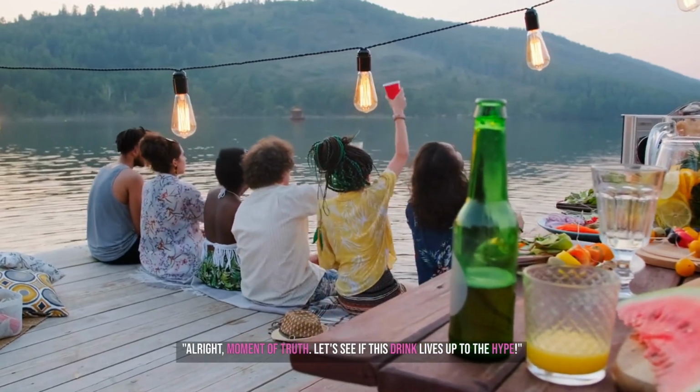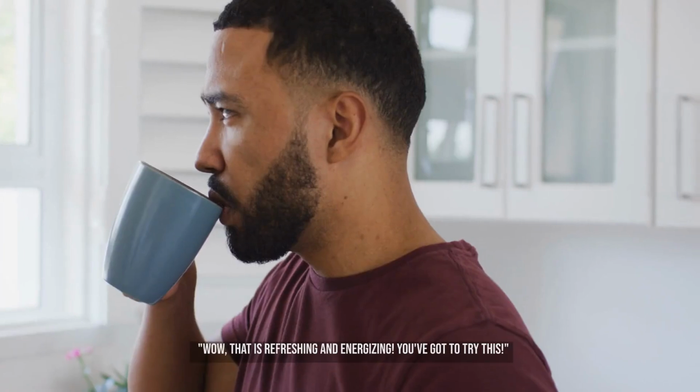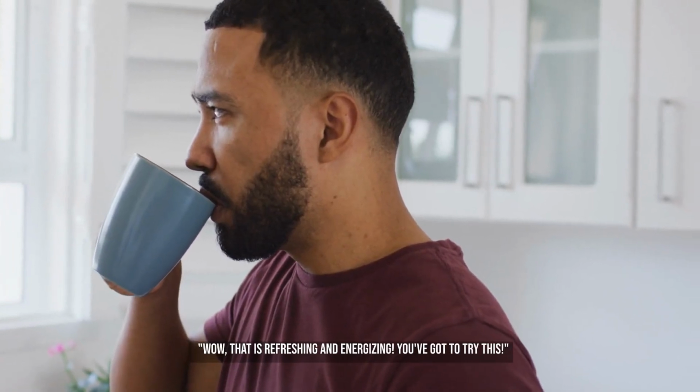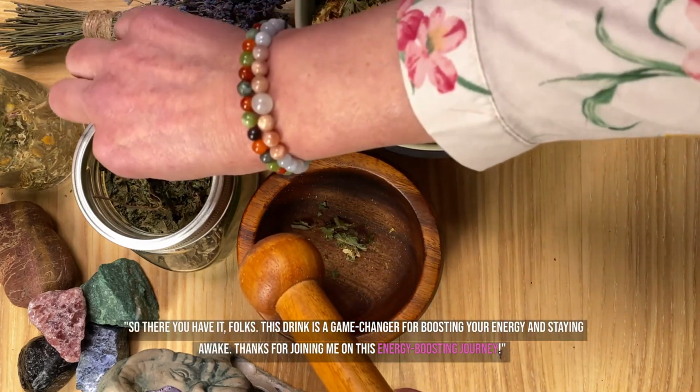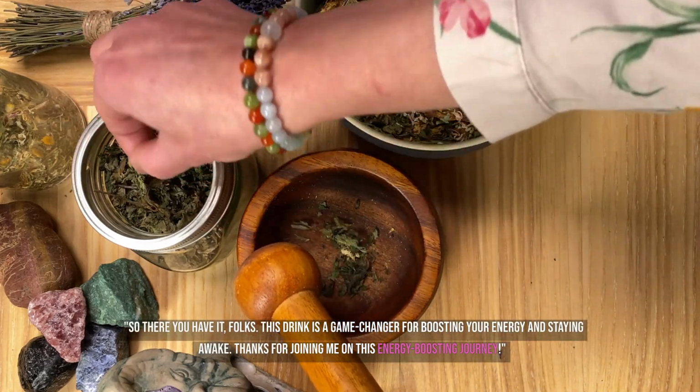Let's see if this drink lives up to the hype. Wow, that is refreshing and energizing. You've got to try this. So there you have it, folks. This drink is a game changer for boosting your energy and staying awake.